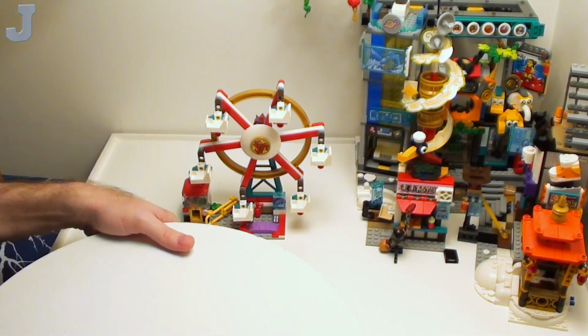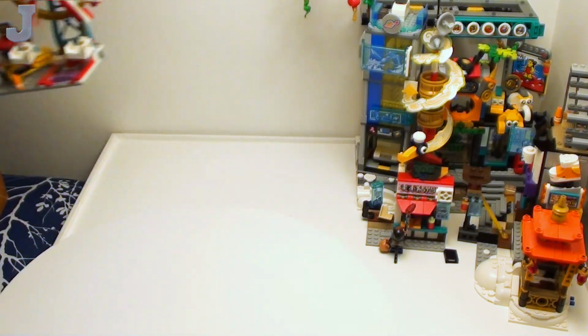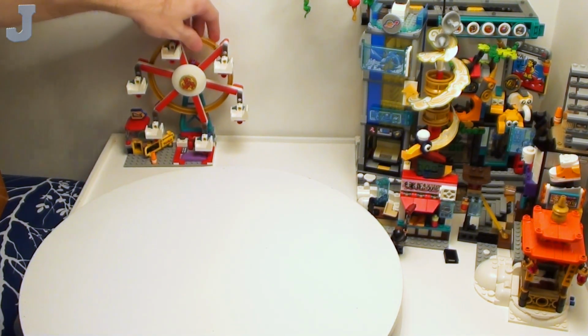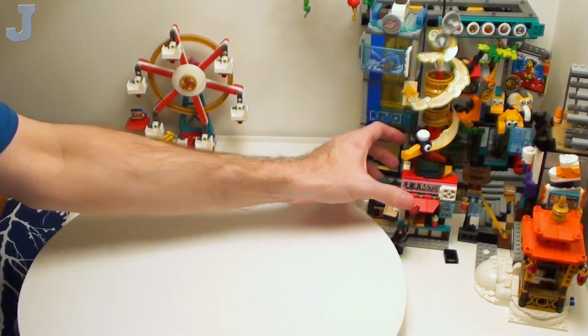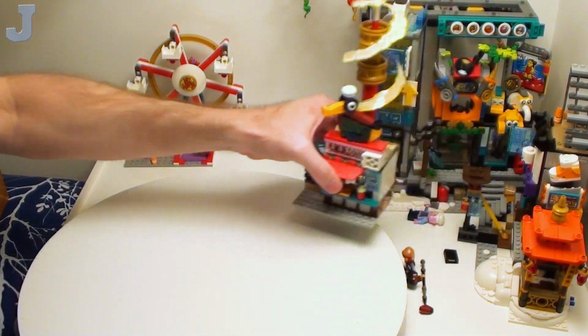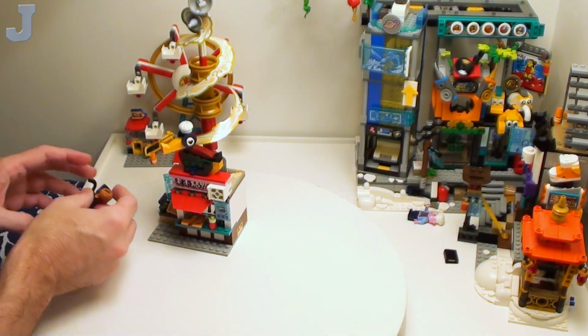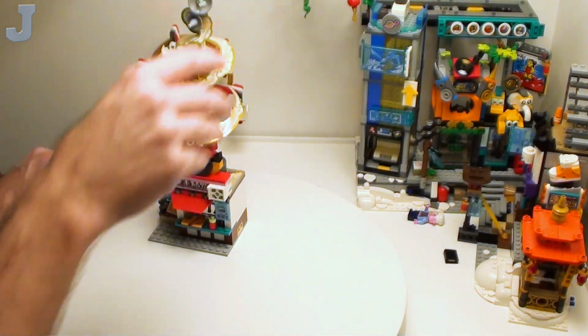Okay, so now we're going to start putting things up here. This thing's pretty self-contained. Let me just keep that up there. I'm afraid I'm going to break it. And this is going to be tall. This is going to be one of those sets that I probably won't fit because of my overhead light.